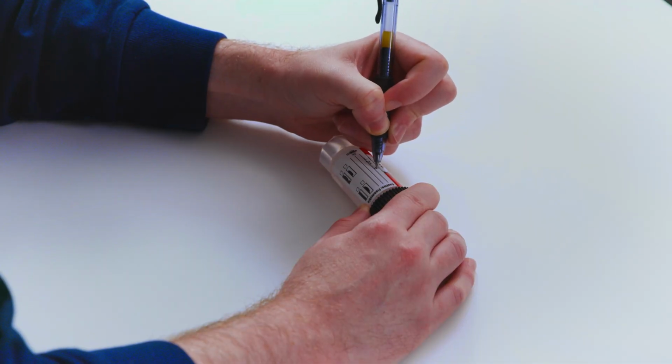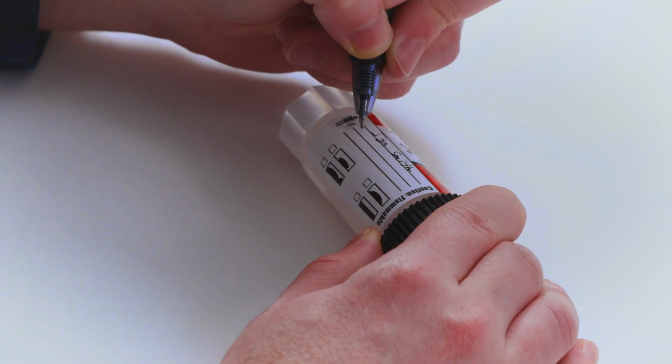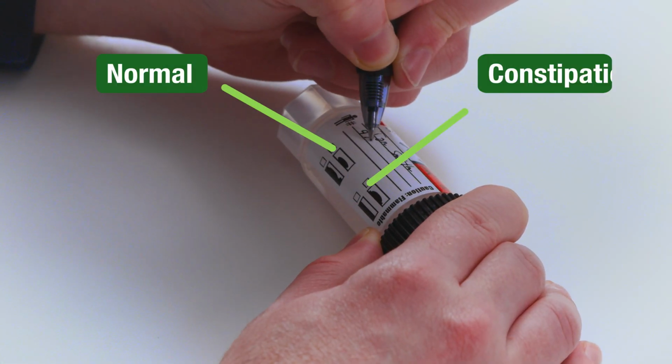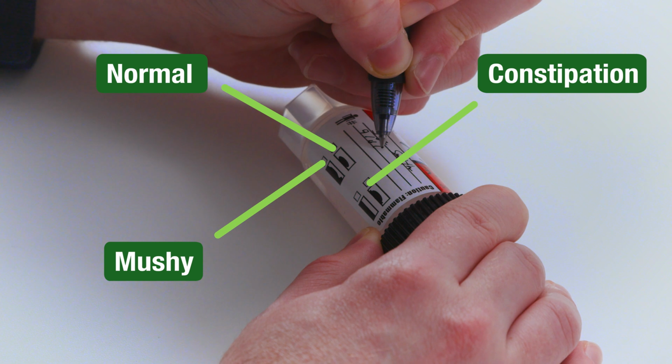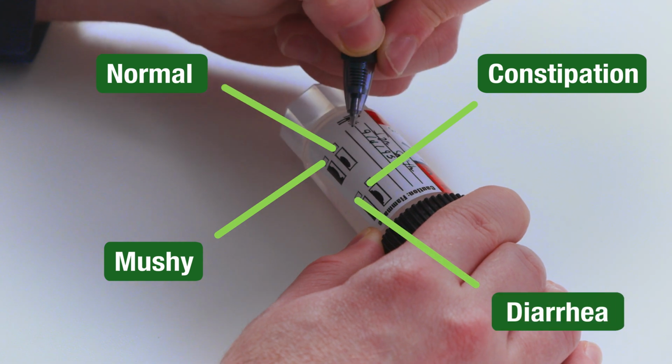It is important that you pay close attention to each of the collection day's instructions, as they are all different and failure to follow their unique steps could result in inaccurate results or rejected specimens. Prior to collecting your specimen, write your name, date of birth, and the collection date on the side of the vial, and check off the consistency of the stool. First block is normal, second block is constipation, third block is for mushy stool, and the fourth block is for diarrhea.